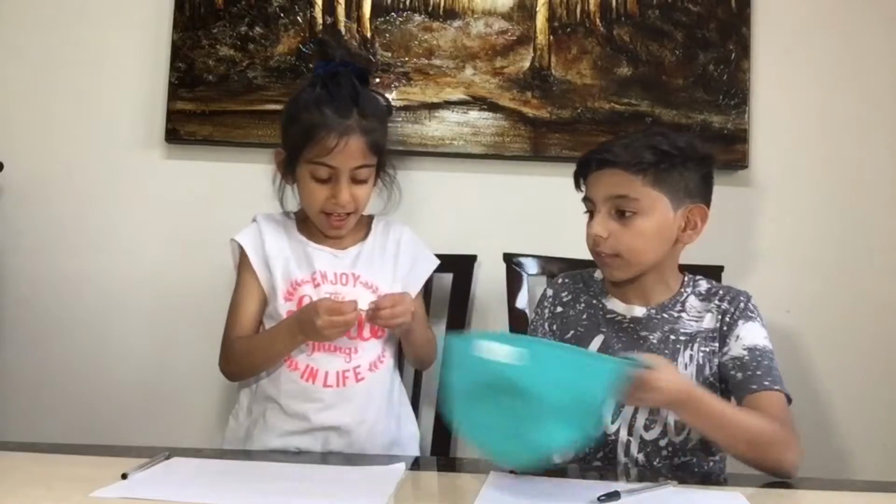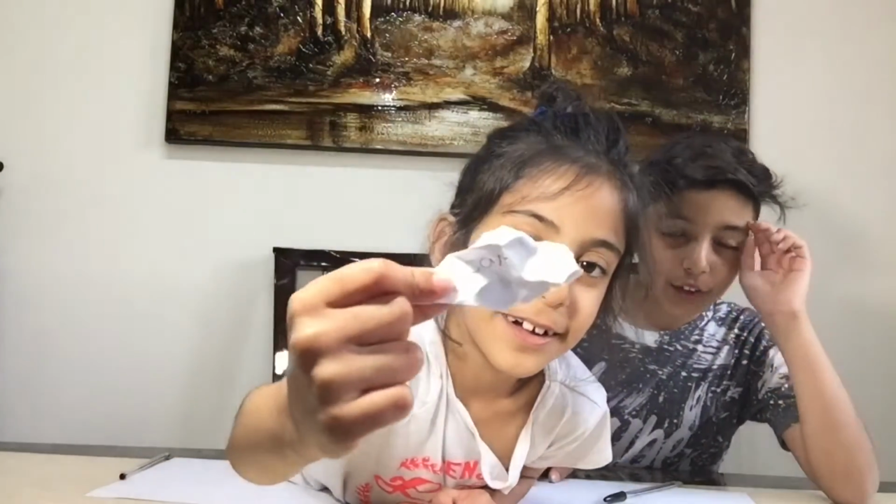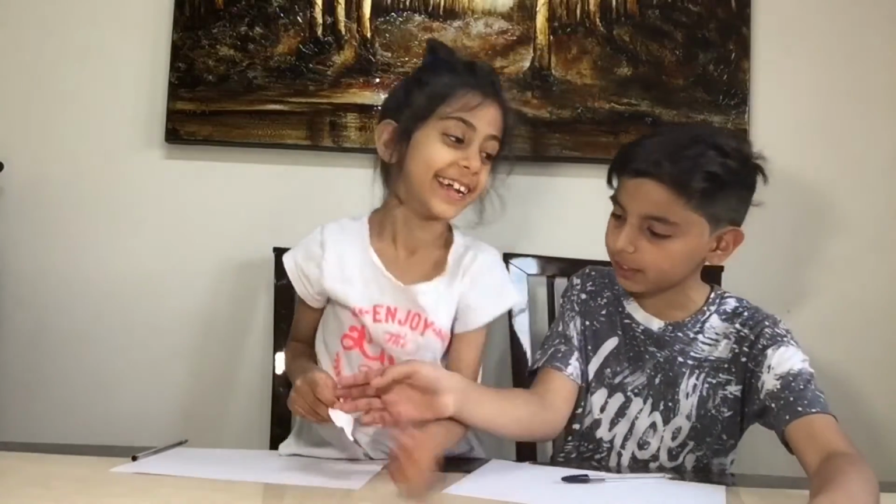Hey, I put a car. So we have to draw a car. Okay. That's so hard. A car? How are we gonna draw a car? That's so hard. Alright then. Blindfold on. Yeah, just go. Right now. Hurry up. 3, 2, 1.